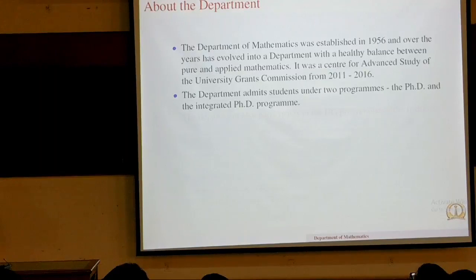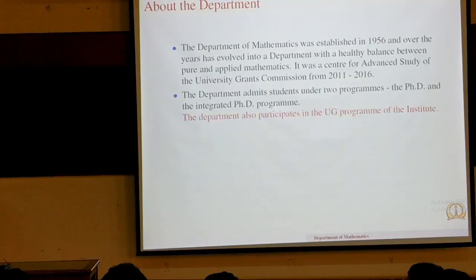All admissions are based on some national level examination. There are many, like CSIR NET, GATE and so on. For the PhD program, it's JAM, the joint admission test conducted by the IITs. But that's only a screening. After that, you have to come and face the interview committee.